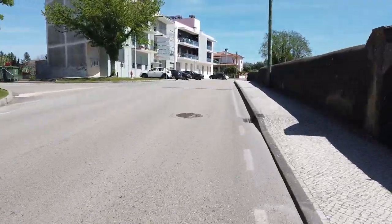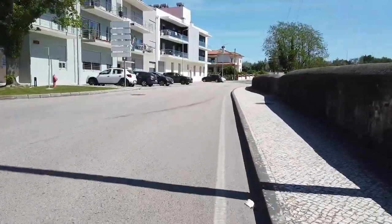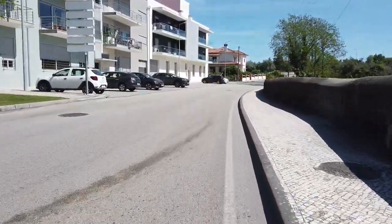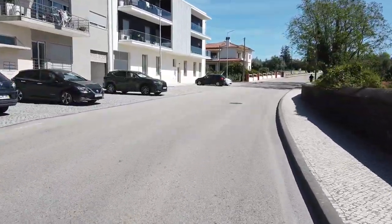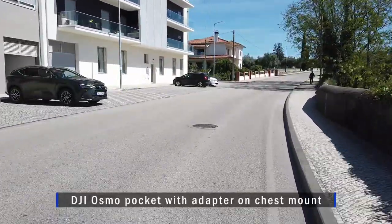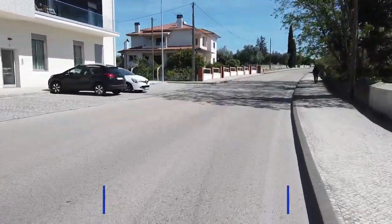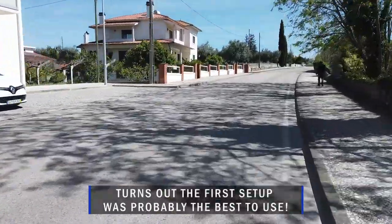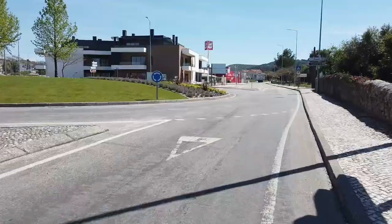Take us to Condeixa-a-Nova. Still trying to figure out angles for this Osmo, so we'll try some different things. Well, here's the roundabout.